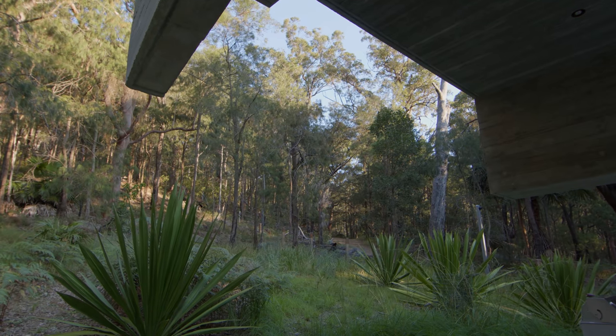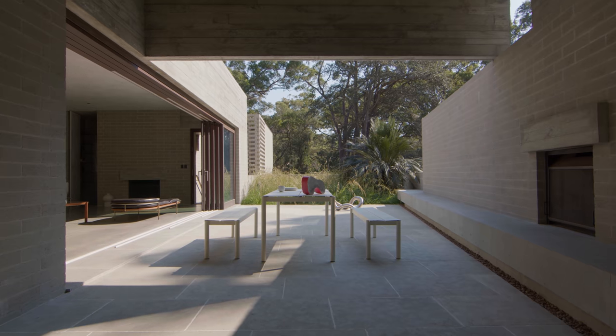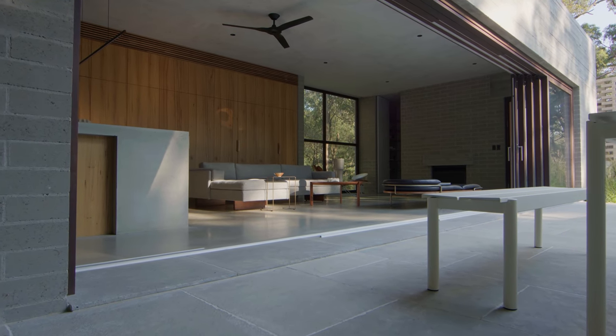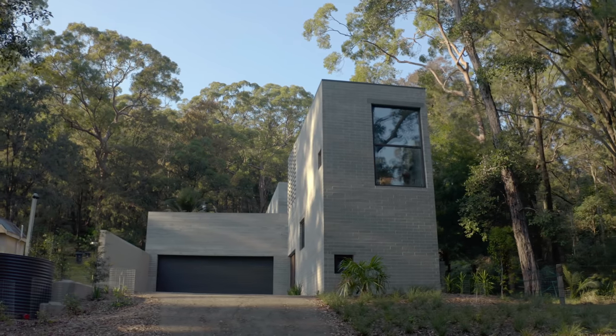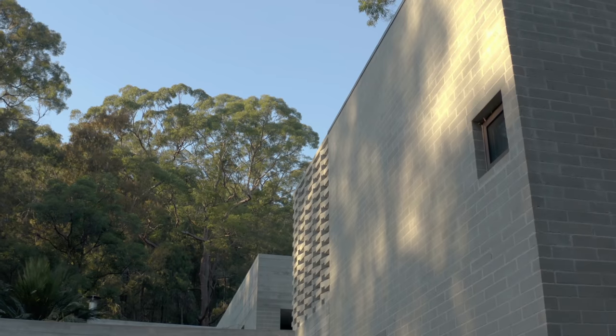And so the whole building, the whole way we even thought about conceptually this building is just that it's a masonry form that wraps around this sacred clearing, protects from fire, and the idea is that there is no garden. It is simply going to be a building that emerges from the bush.